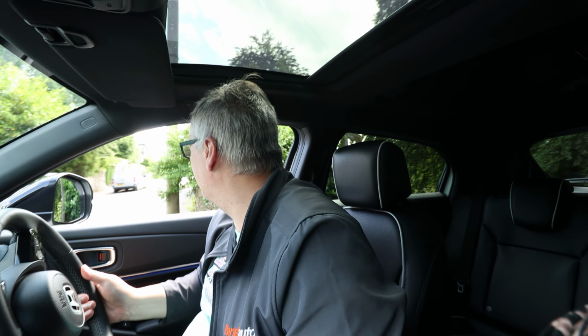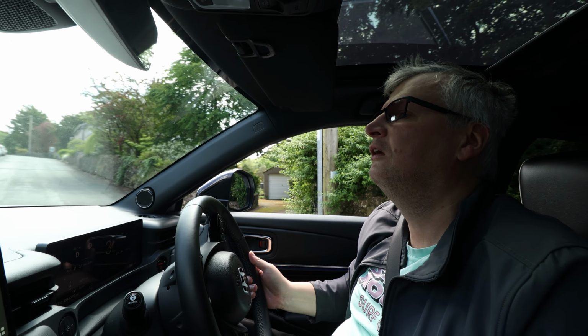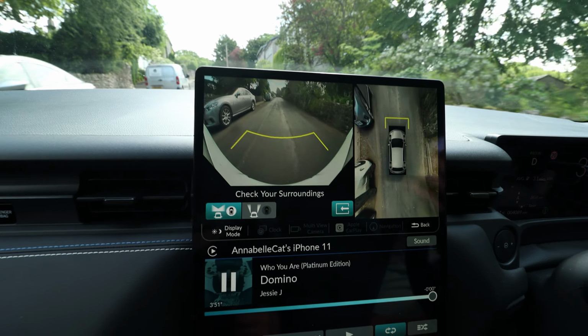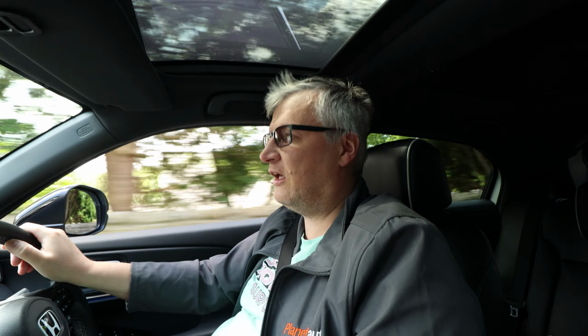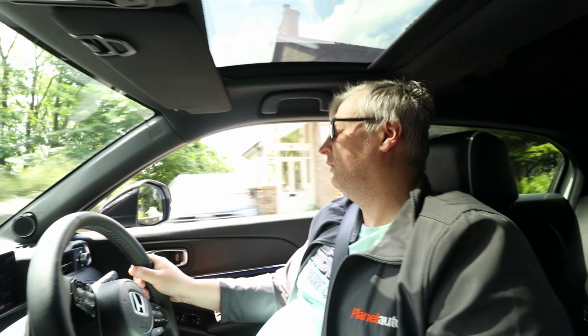What's the turning circle like? Clear on the left. Not bad. And it starts in economy. Excellent. The likelihood is it probably starts in the driving mode that you left it in.